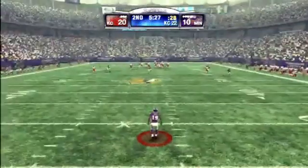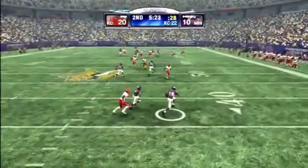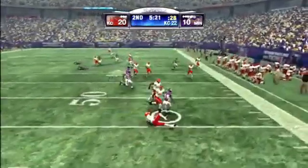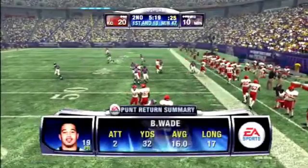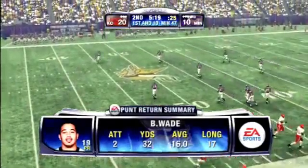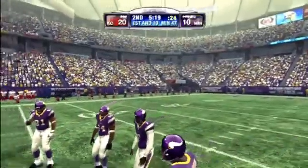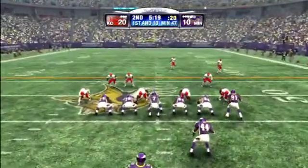Punts it, and he got a good one here. Wade takes it at the 32. And he just got hammered. Quarterback threw a pick on their last drive. Let's see if he's able to shake it off. 1st and 10. Minnesota is going with the offset I backfield.